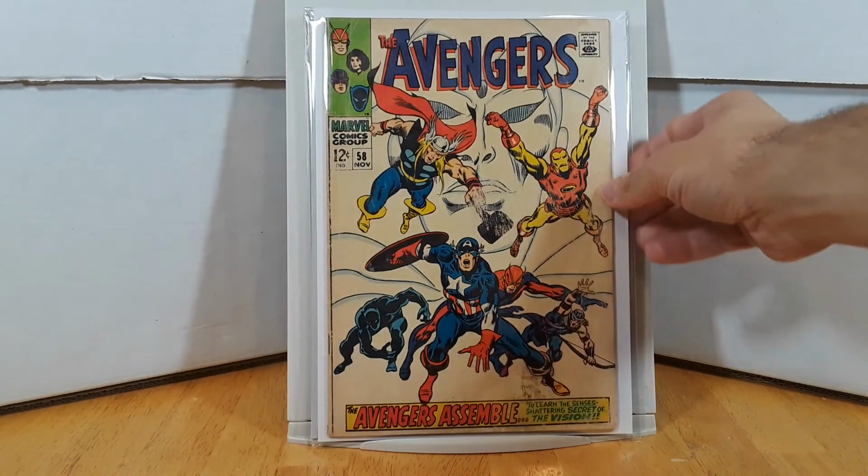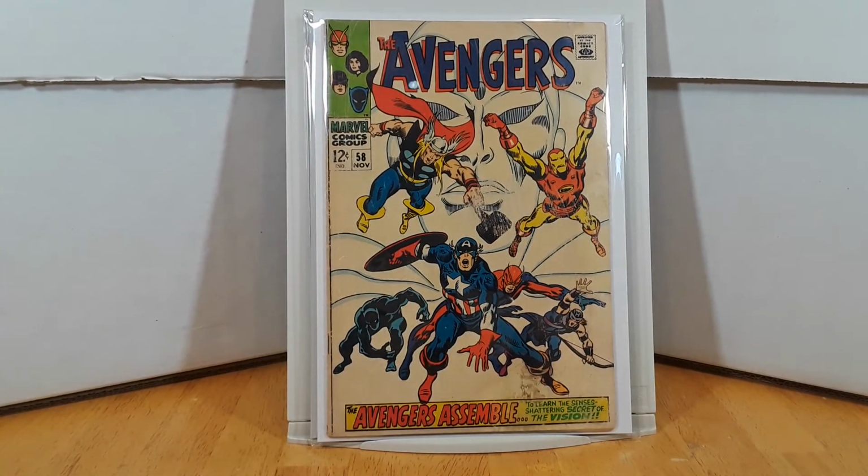And probably the best book for me out of the lot, Avengers number 58, which is the origin of Vision. It's got some crap all over the bottom here, and it's definitely not in great shape. I think I bought this one once before, but when I got it from the seller, it was horribly chipping with spine splits, and it was falling apart, which the guy hadn't described at all, so I ended up returning it. But yeah, pretty cool. I'd say minor key. John Buscema art here, so happy to get that.